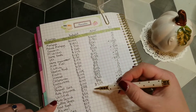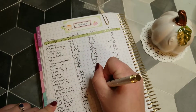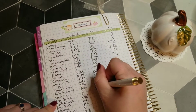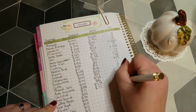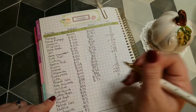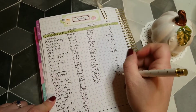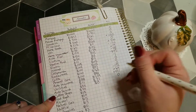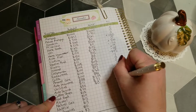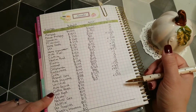And then for utilities, which is our water, sewer, and garbage, I believe, for this house, it was $71. That's at 0. And then auto service. We didn't spend anything on auto service this month. So 0, and we are still over from 2 months ago or last month by $255. It's not too bad. It's getting down there.